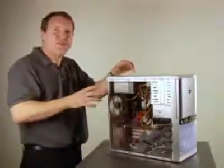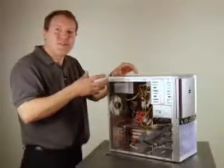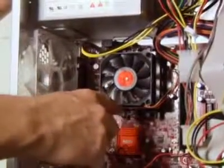The CPU is the central processing unit. It's the brain of the computer. It runs the software and processes the data that you're working on. In this machine, like most, the CPU sits under a big heatsink and fan, as you see here.